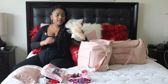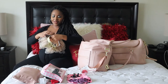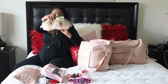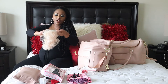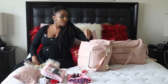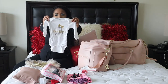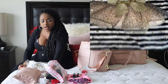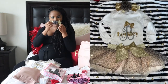Second outfit, we got this from our baby shower, y'all. Look at this little tutu. Isn't it so cute? This is actually just gonna be for pictures. So we'll take pictures of her in the hospital. And this little tutu has a matching onesie. It has her name on it. It says Berkeley. And then it also comes with this bow that matches.